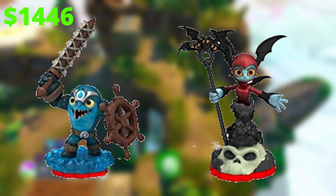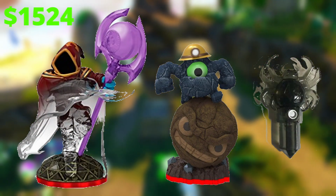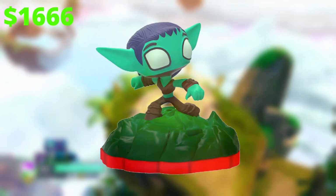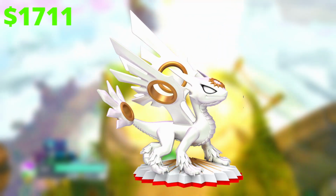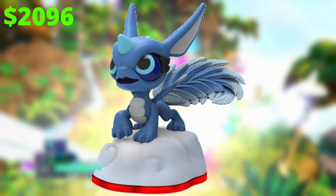Flipwreck and Batspin each cost $25. Fling Kong costs $28. Enigma, Rocky Roll, and the Dark Spider Trap cost $35. The Light Owl Trap costs $37. Whisper Elf costs $45. Spotlight costs $75. Echo and Blackout each cost $80. And at an insane $150, Breeze is the most expensive Trap Team Skylander.